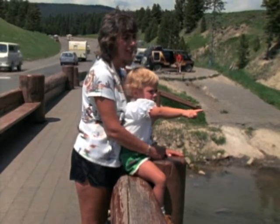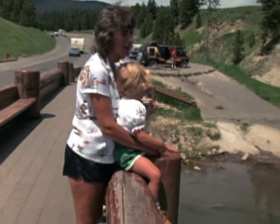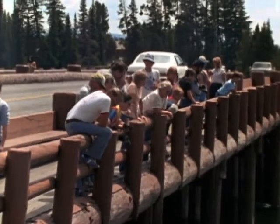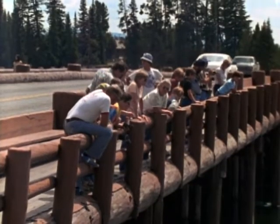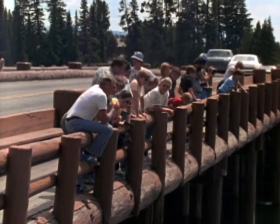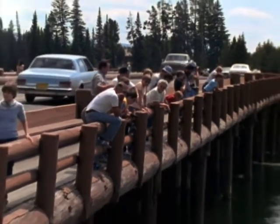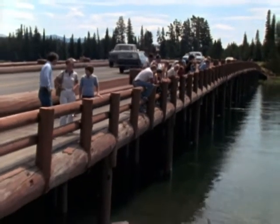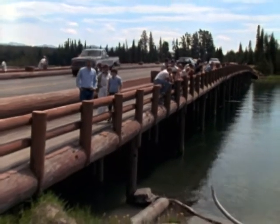The next morning, my wife Diane and daughter Hannah watched the greatest fish show in North America, the spawning cutthroat that gather under Fishing Bridge. Look, Mom, there's two big fish. Fish watching is now a proud tradition in the park. In fact, today more people watch than catch fish. But fish catching was once the main activity here.